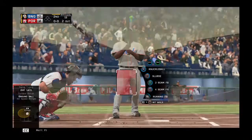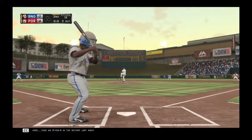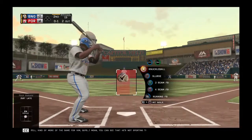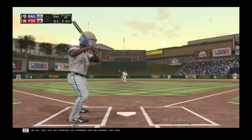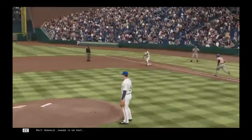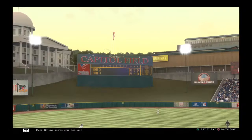Batting sixth, TJ Gorman will get his first opportunity here. Took an 0 for 4 in the victory last night. Well, kind of more of the same for him, guys. I mean, you can see that he's not sporting the strongest batting average this year. Chopped weakly to the left. Gonzalez ranges to his right. Throw in time, and the side is retired. Nothing across here this half. On now to the bottom of the second.